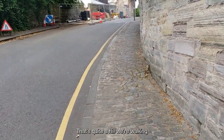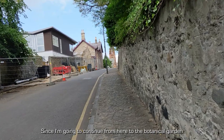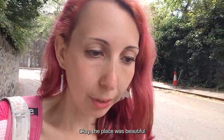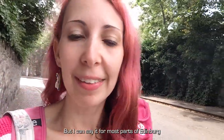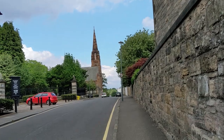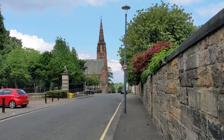Hill we are walking. Still in Dean Village, since I'm gonna continue from here to the Botanical Garden. I think I'm almost at the exit. Okay, the place was beautiful, very touristy, a lot of people on the bridge, but I can say it is for most part of Edinburgh. And we're out. Not a lot of cars, which is nice.